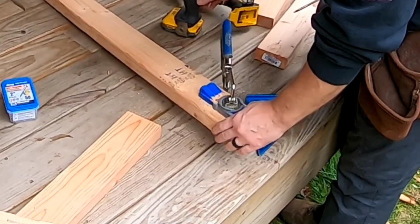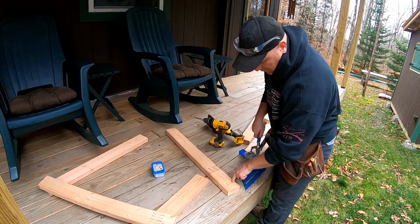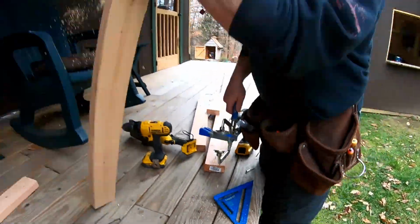Boom. That's it. And then you pull this off like so. Then you have 2 pocket holes. Let me show you here.